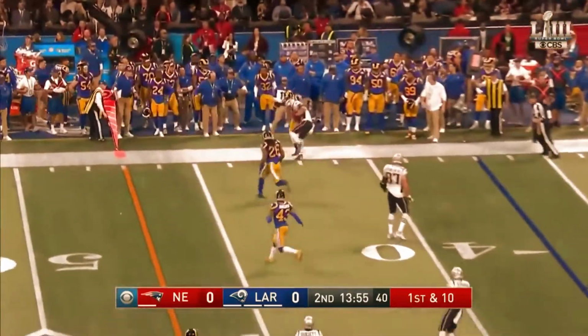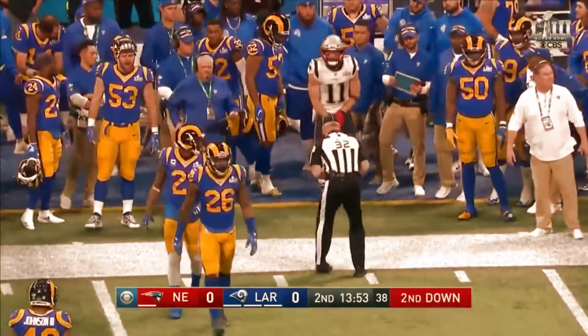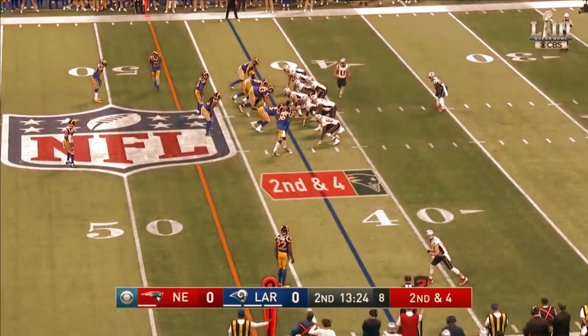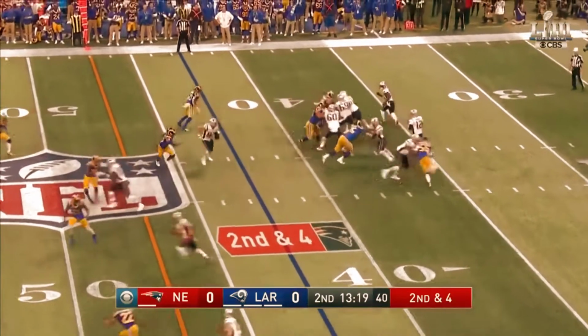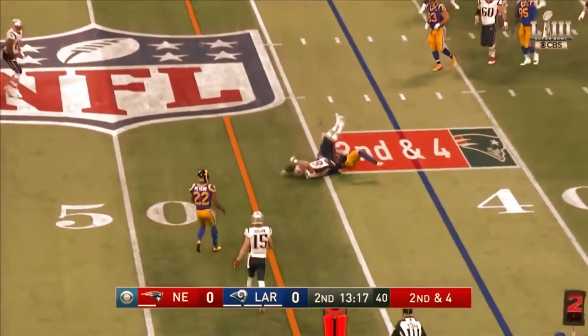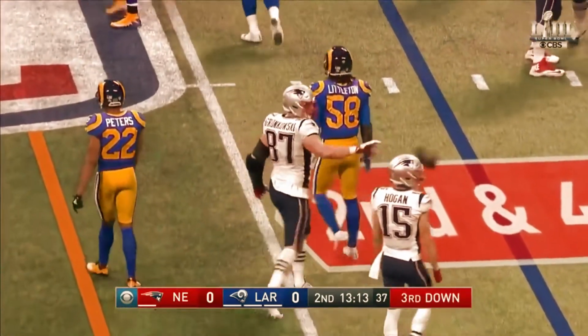Brady finding Edelman, and he's twisted out. The Rams have to get a first down at some point. They got 1 for the entire game so far. Here's the 2nd and 4 for the Patriots. Gronkowski, good piece of tackling to keep him short by Littleton.